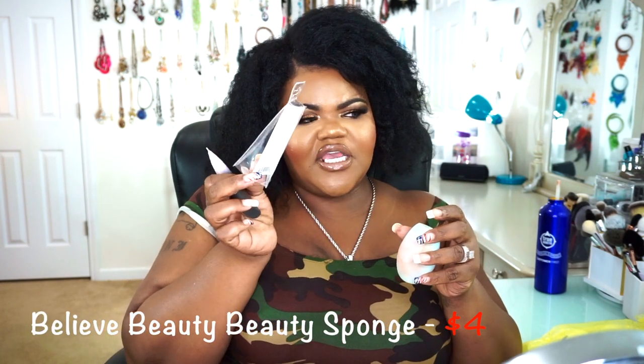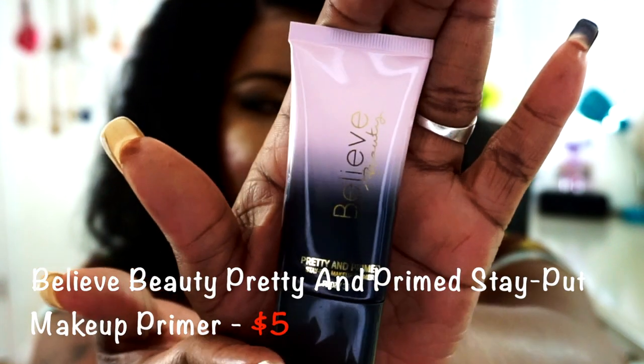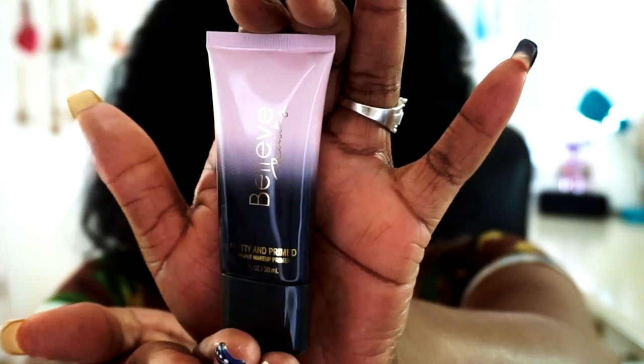It comes in a little container like this, and once you wet it, this thing swells up huge. Huge. I did use it today with my actual makeup, and I can say I love this sponge. This was a great buy, and the sponge was just $4, guys. And I did go ahead and get their Believe Beauty Pretty and Prime Stay Put Makeup Primer. I haven't tried this one yet, but I'm definitely going to give it a try the next time I start my actual makeup.